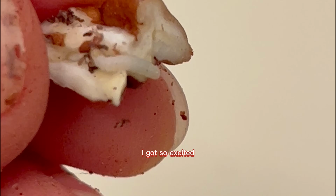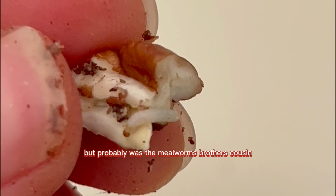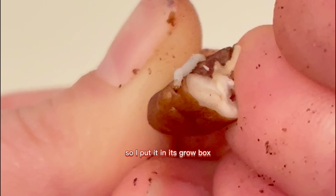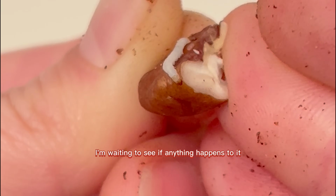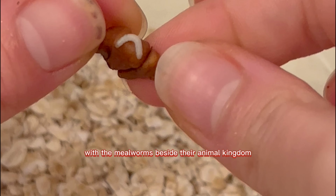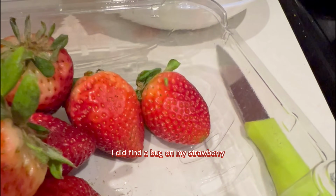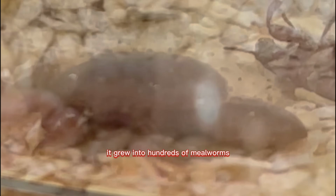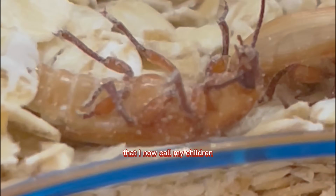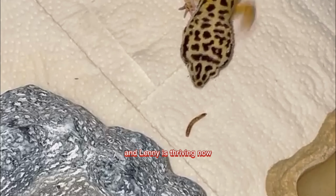And guess what? I got so excited that it could possibly be another caterpillar, but probably it was the mealworm brother's cousin. So I put it in its grow box, a different one, separate from the other ones, and right now I'm waiting to see if anything happens to it. It's chilling now with the mealworms beside their animal kingdom. So I did find a bug on my strawberry that likely was a caterpillar, but instead of a butterfly, it grew into hundreds of mealworms that I now call my children. And I even helped a lizard gecko friend get some nice meals, and Lenny is thriving.